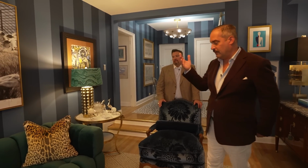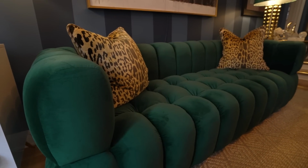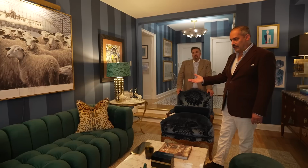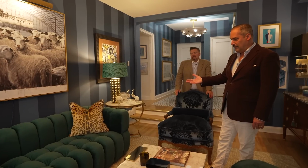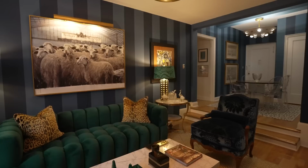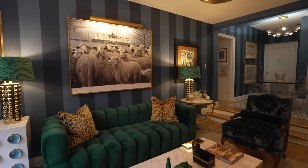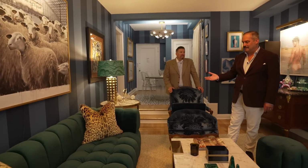I never would have chosen this color for a sofa or this design, and it's fabulous. It holds you, it comforts you. For me, I saw it and I thought, oh my God, that is so Star Wars. It is so space age in a way. And yet it worked with the malachite, and it was brilliant, I thought.